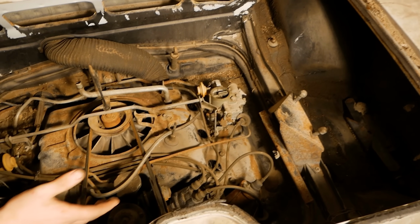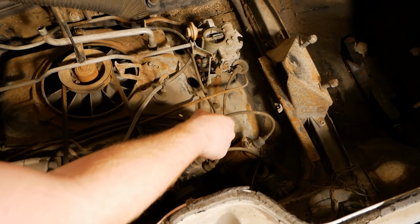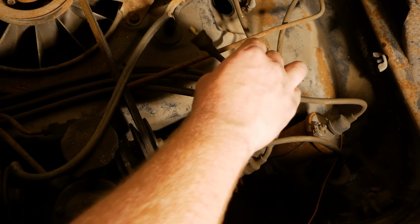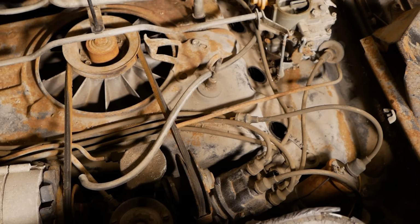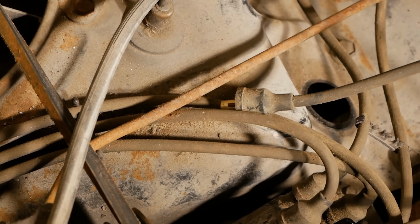Alright, so check for spark just like any other car ever. Turn the ignition on, pull your coil wire out, set it somewhere where it'll stay so you can watch it zap something or another. If it's a really strong spark, we'll see it. Otherwise, I'll have to move it closer. Ready? Yep.